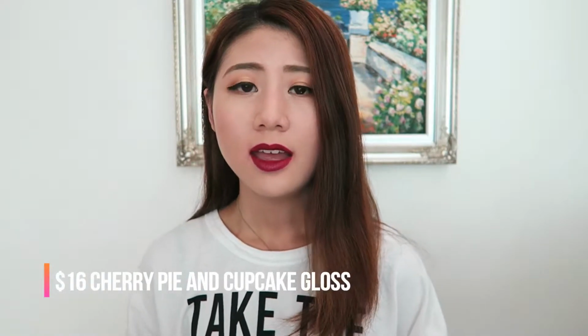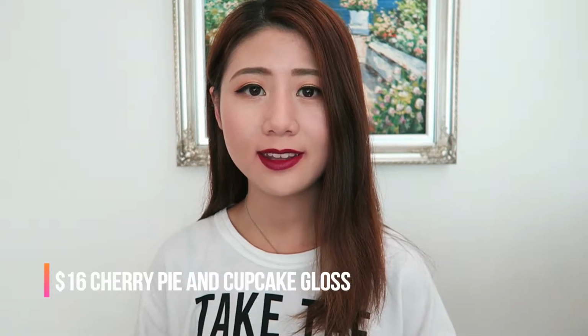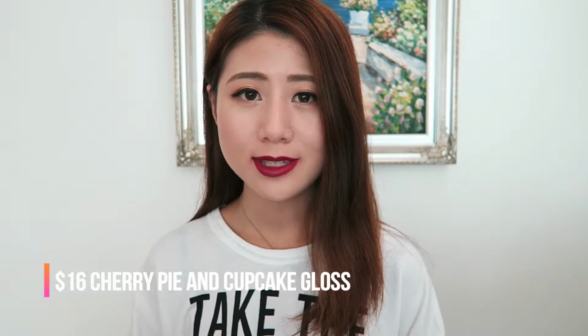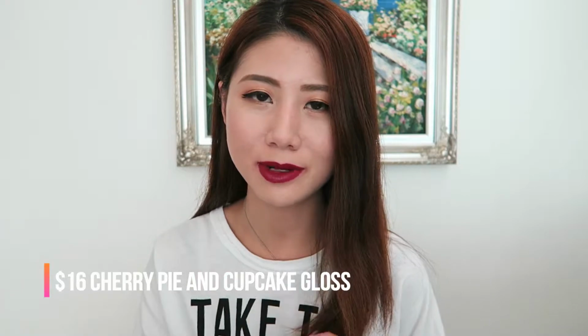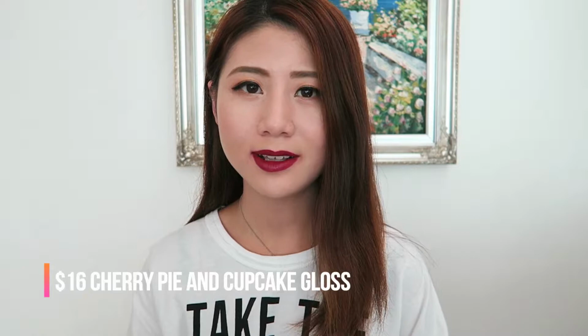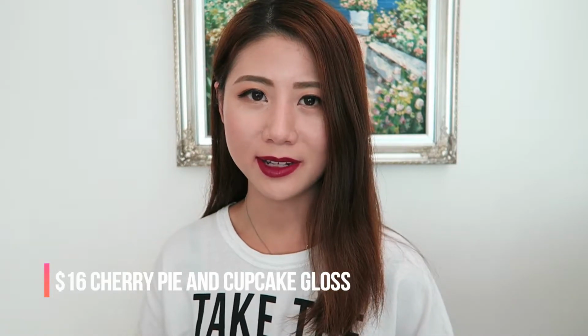The second items that I have not got are the high pigment glosses, which are Cherry Pie and the Cupcake gloss, I believe. I know that they're really pretty and I saw the swatches, they are really opaque, but I don't really like wearing high pigment glosses because glosses don't stay put, they move around, and I just feel weird wearing them and having to constantly reapply. It's not like velvet lipsticks. Velvet lipsticks are kind of long wearing, but glosses, I don't know, maybe I'm wrong, but I'm just not a fan of high pigment glosses.